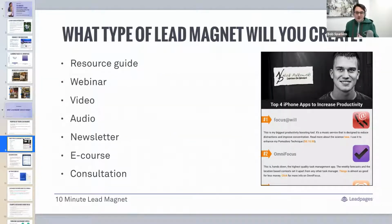So there's a bunch of different types of lead magnets. Of course, you already know this, but just as a reminder: resource guides, webinars, videos, audios, newsletters, e-course, consultations. These are presented to you in the order in which we find the highest conversions. And we're going to be talking today about a resource guide specifically, but this is the order in which we find most people get higher conversion rates because of the nature of the type of thing it is, the easiness to create, and the easiness to consume.